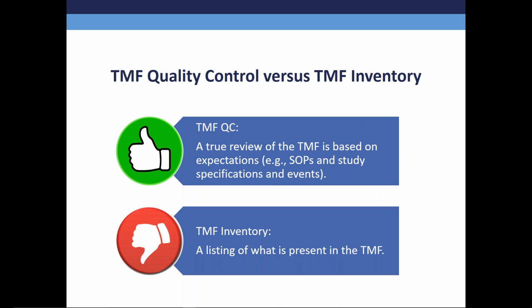When approaching TMF QC, and we see this quite a lot, the tendency is often to just develop a TMF inventory, which is really just a listing of all the documents that are present in the TMF at a certain point in time. And while this approach may provide you some visibility into glaring gaps that you may have in your files, it won't give you the whole picture. For example, if you were to look at an inventory and you saw versions 1, 3, and 5 of an ICF, you can deduce from that that you need to find versions 2 and 4, that those are missing. But if you were also supposed to have versions 6, 7, and 8, you would have no way of knowing that those needed to be present if you were just creating an inventory. So companies really should strive for a true review of their TMF based on the expectations of what should be in the files at the time when QC is performed.